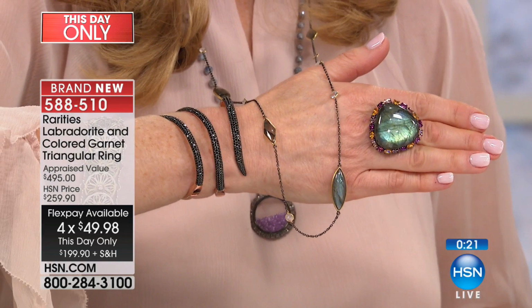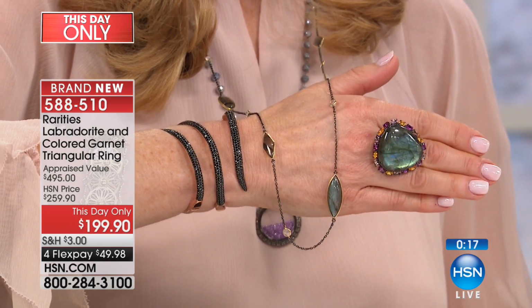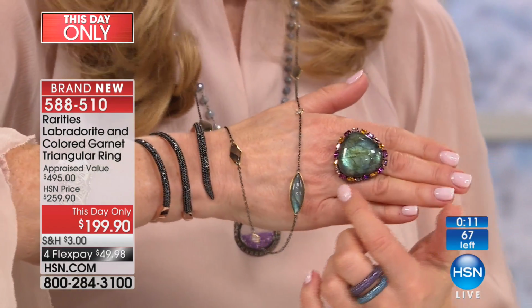Many of you have been asking about the 40-inch necklace, the first of its kind, brand new. It's coming up in 5 minutes, but it features the gorgeous Labradorite and the Moonstone. So these are keystones that we look for in Rarities that Carol brings to us. Thank you. No, I just wanted to show how beautifully it goes down. Of course. I love that, thank you for doing that, Lynn.